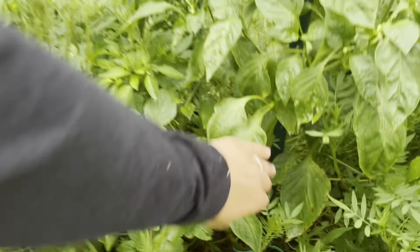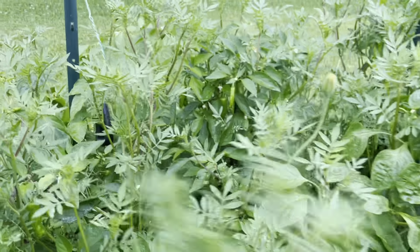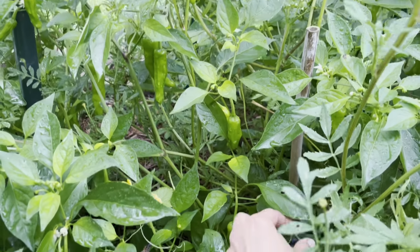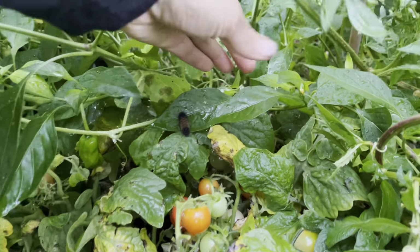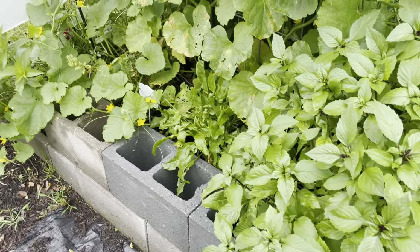Uh-huh. We've got some pretty bell peppers in there. And our Shishito pepper plant is still full of peppers we could harvest on this thing. Oh, that was a rather large caterpillar. Not sure if I'm supposed to grab you with my hand. Actually, let's get you on out of here.